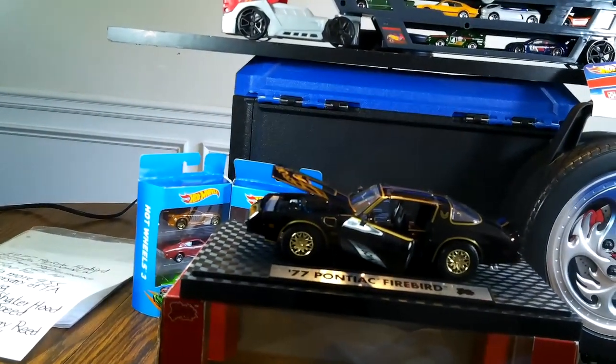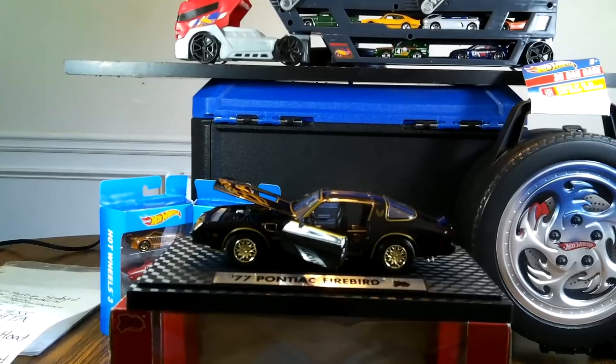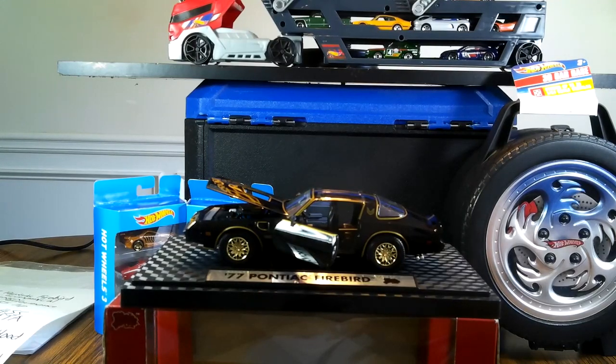Now, in 1977, there was no more 455. The last 455 Trans Am was produced in 1976. In 77, it was replaced with a 301 cubic inch engine. That was basically for economy, and you'd find that in the Formula, the Firebird Formula, maybe the Firebird Esprit. But in the Trans Am, they had replaced the 400 and 455 with a 6.6 liter.